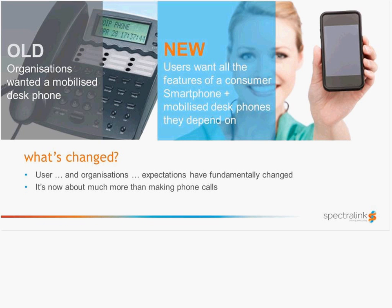The change is about how to mobilise desk phones and the desktop, and be able to take the features of a desk phone and a desk set and a desktop device and make it available in a portable device. So this is the big challenge, and hence the reason that we're seeing nurses and clinicians taking repurposed consumer devices into the workplace, because they see that it solves a need that they have.